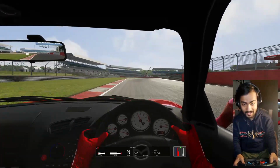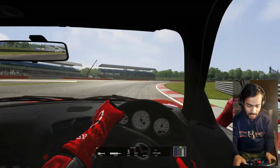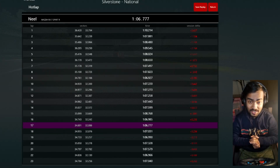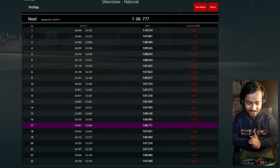Right, that's enough. Let's go look at the lap times now. Okay, so we have just had a session of 23 laps. It's such a tiny track, the laps rack up really fast.